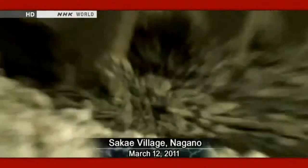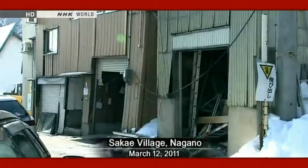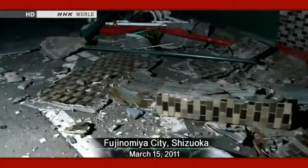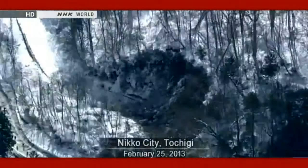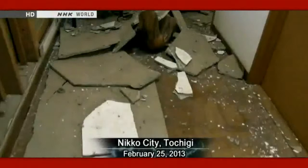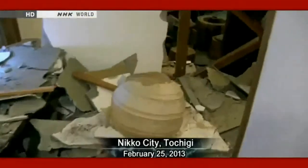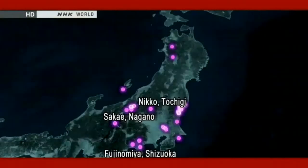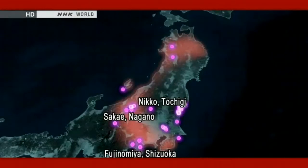3 people died in the earthquake which shook the northern area of Nagano Prefecture in March 2 years ago. Another earthquake hit the eastern part of Shizuoka Prefecture, directly under Mount Fuji. And in February of this year, a quake struck the northern part of Tochigi Prefecture. All of these quakes occurred far from the epicenter of the March 11th earthquake. What was happening underground?